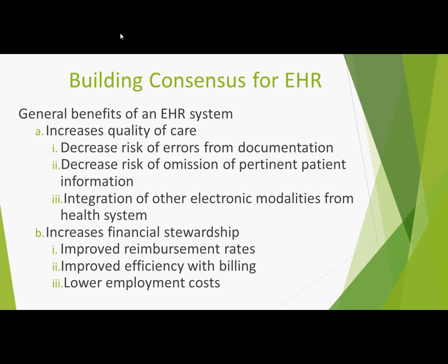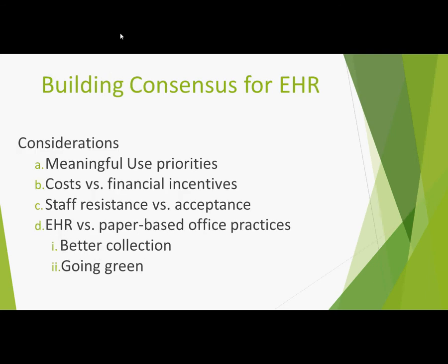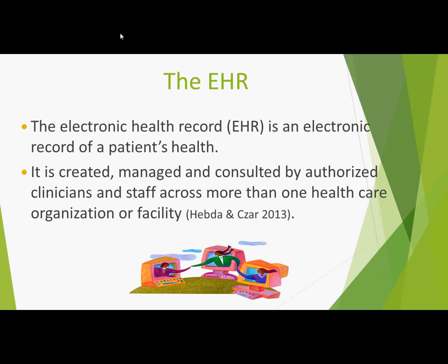This is our outline for building consensus. We're going to talk about increasing quality of care and financial stewardship and the considerations involved. EHR is an electronic record of a patient's health. It is created, managed, and consulted by authorized clinicians and staff across more than one healthcare organization.